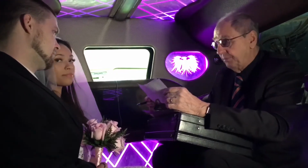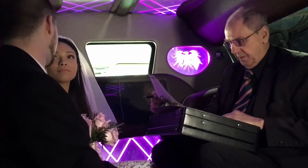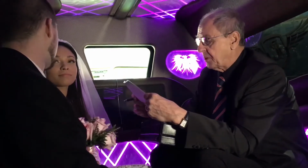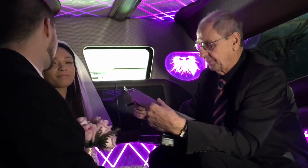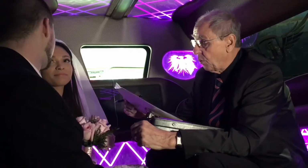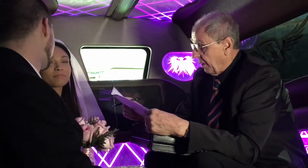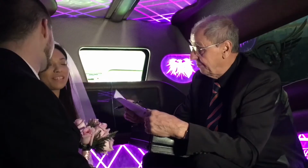Please face each other. Robert, do you take Elena to be your wedded wife? Will you love her and care for her? Will you keep yourself only for her and no one else forever? Elena, do you take Robert to be your husband? Do you promise to love him, to care for him, to honor him, and keep yourself only for him forever?